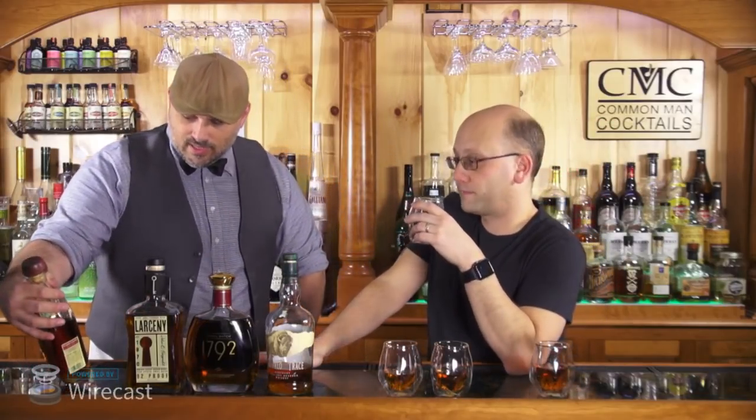I do. I like the sweetness of this and the caramely and vanilla-y flavors. It's strong, which means it's going to be awesome in a whiskey sour because it's going to cut right through. So what are we looking for, proofs? Larceny's 92. This is 94. I don't know what that is. This bad boy is 93. So these are all around the same. I think Buffalo Trace is 80 proof, right? Probably. 45% is 90 proof.